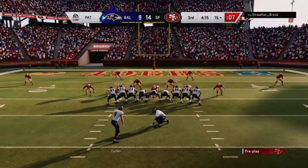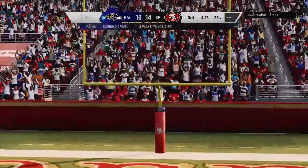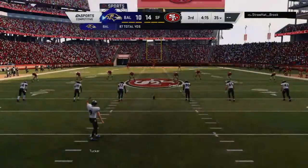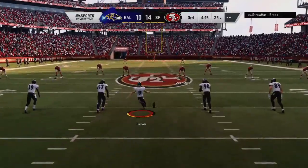Justin Tucker for the extra point. And he's got it. That cuts the lead. It's now 14-10. Tucker now to kick it away following the touchdown.